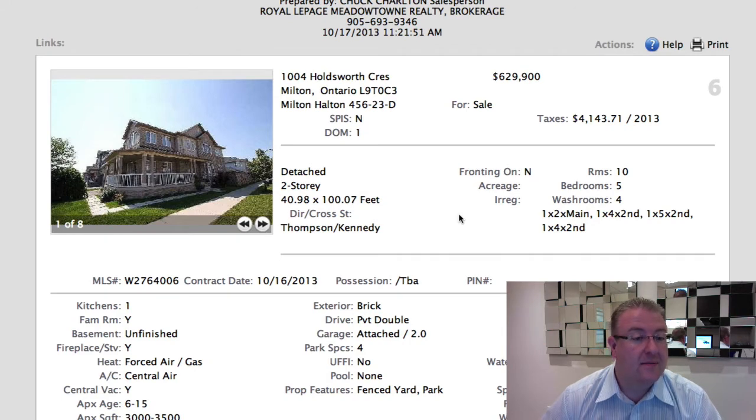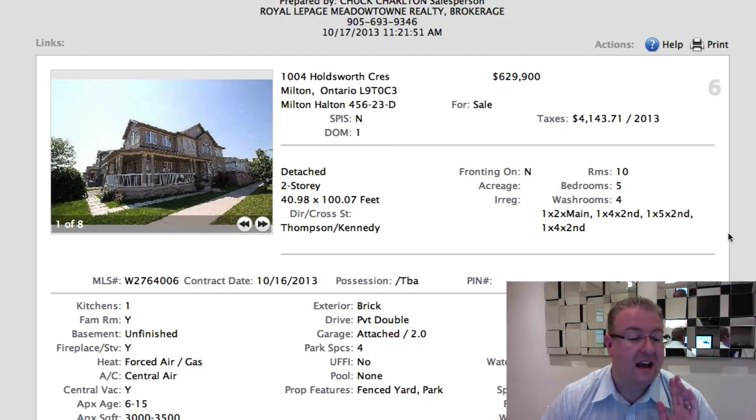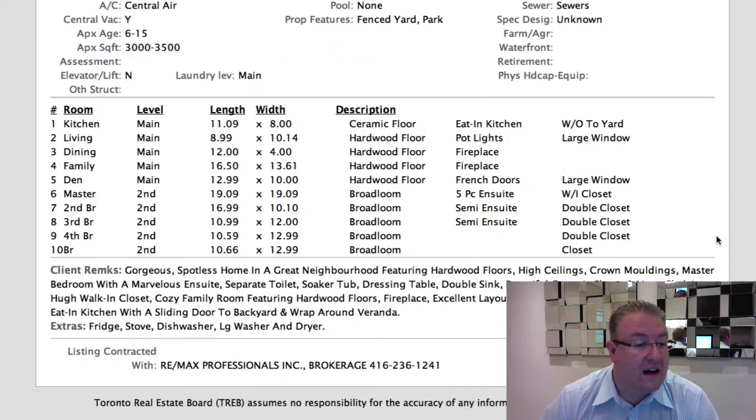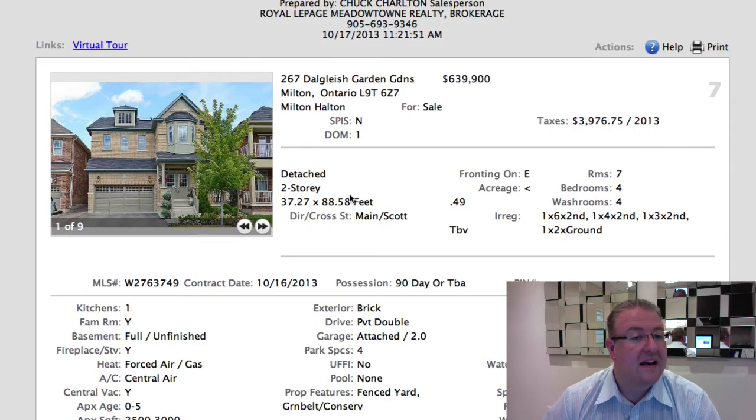And so when you start thinking about intrinsic value of 41 by 100 foot lot, 5-bedroom home, 3,000 square feet for this price, I think on paper it represents good value, and there's things that you could do in here that would make a big difference.